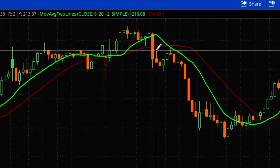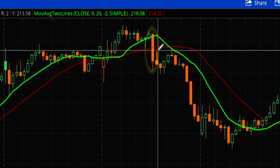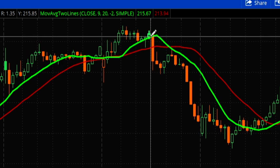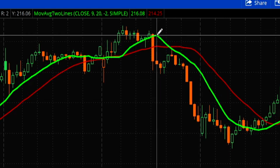And that candle right there, if you're day trading this or if you're swing trading this, it's the sign to kind of get out. All right, just kind of take a chill. We're going to go down for a little bit. And for the most part, it did. It was like 215 here and went all the way down to 197. Right? That's like, wow, that's a huge move.